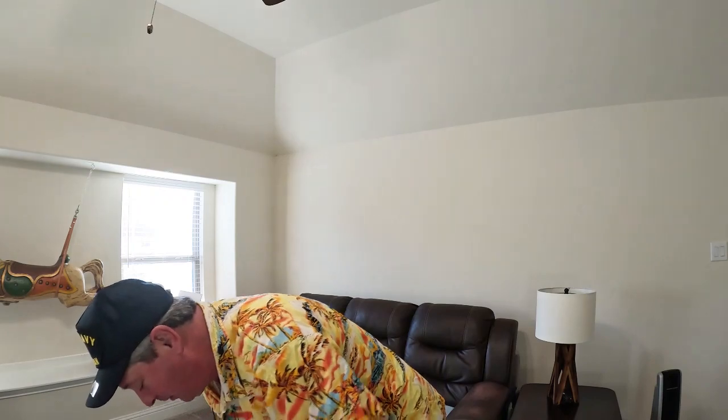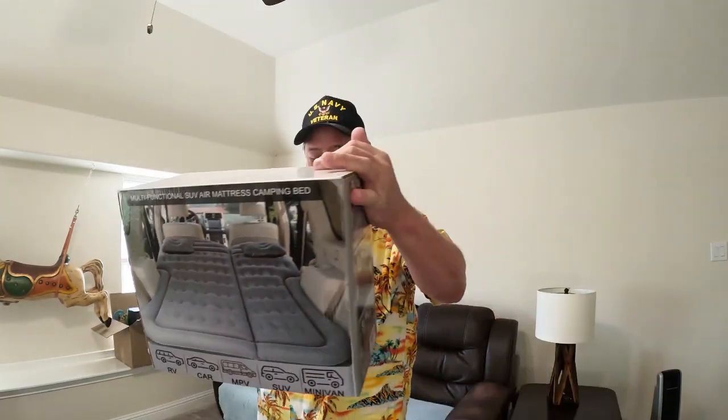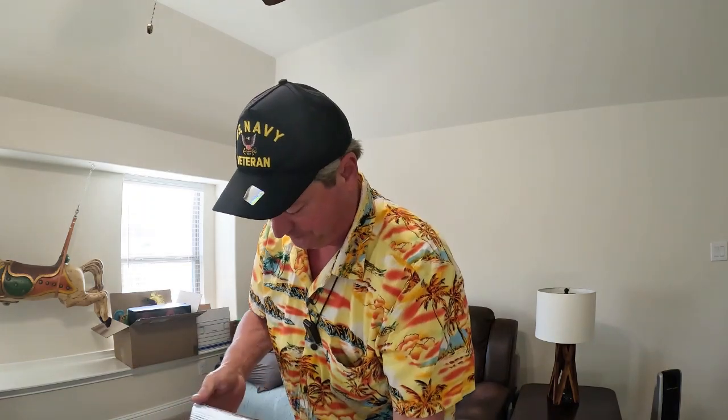And there's a theme, kind of a theme going here. So Saygogo have sent us an auto mattress. It's a multifunctional SUV and camping air mattress. There you go. So let's take a look at this.